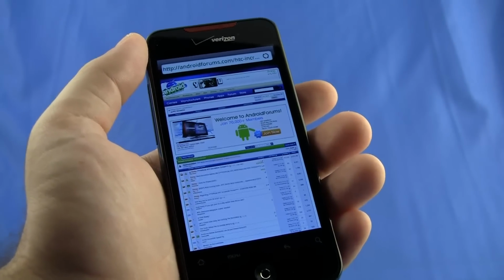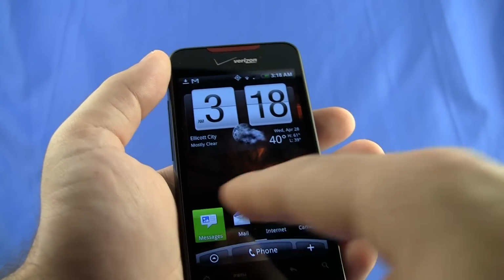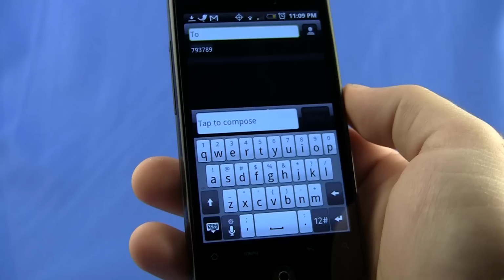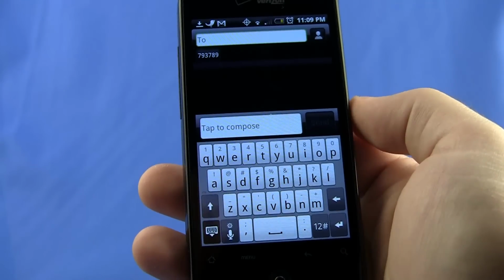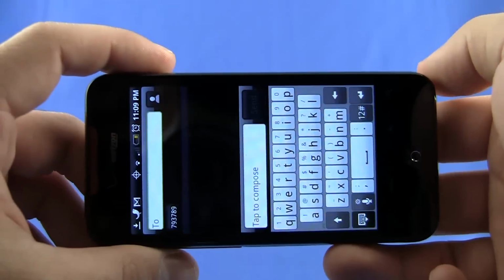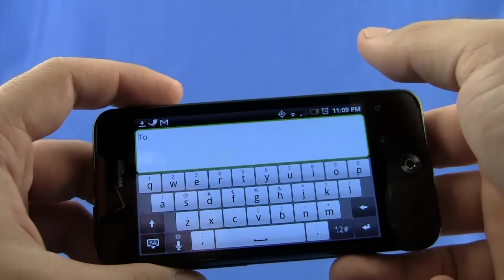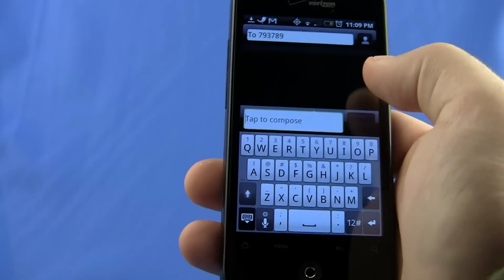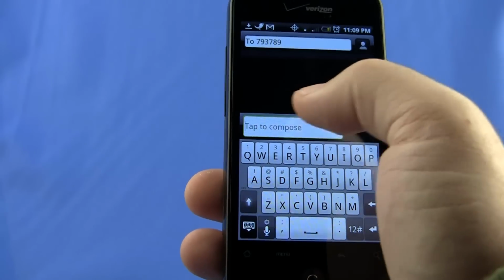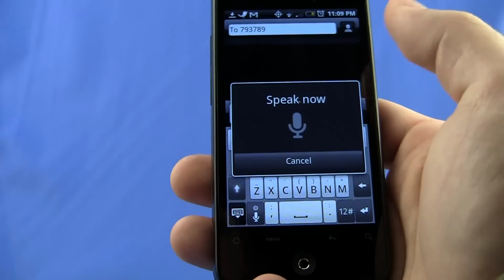But now with Android 2.1, Google has taken this voice to text and made it possible in pretty much everywhere there's a text field. So here I am ready to type a text message, and by the way, here's the portrait QWERTY for HTC Sense, and go ahead and show you the landscape view. Both are pretty nice. But anyways, we've got this message we want to send, and it's going to be really long, and we don't want to go through the pain of typing the whole thing. So we can just press this little voice button here.